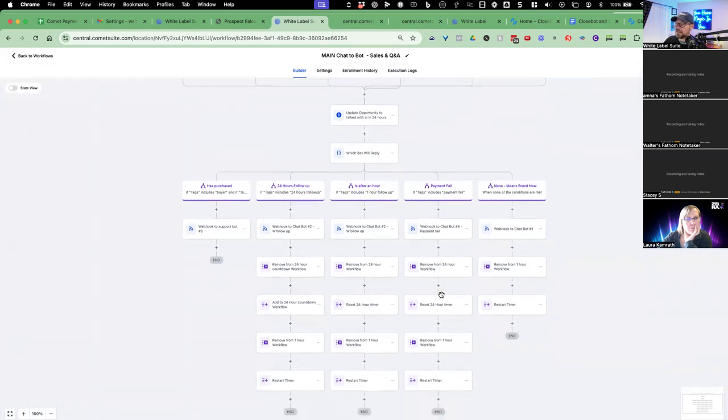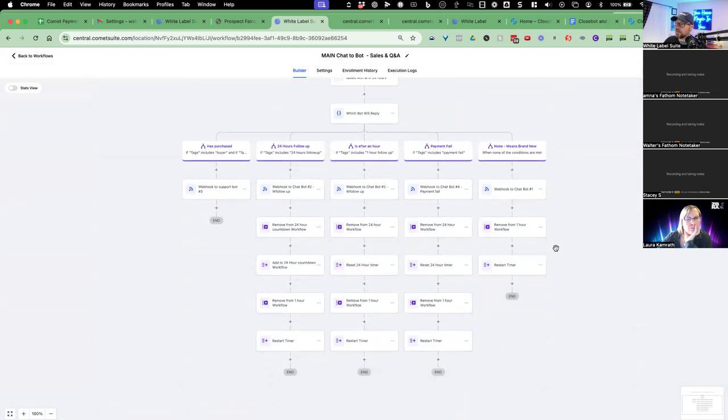And underneath that are these steps. First of all, every time they reply, restart the timer. So take them out of the 1 hour, put them back into the 1 hour. So the hour starts again. Every single time they reply, remove them from the follow-up, re-add them to the follow-up. Every single time they reply, the timer gets canceled and restarted every time. Okay. So that means that there's always a 1 hour and 24-hour follow-up.